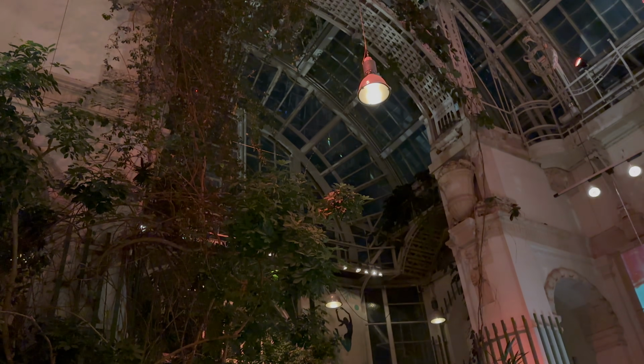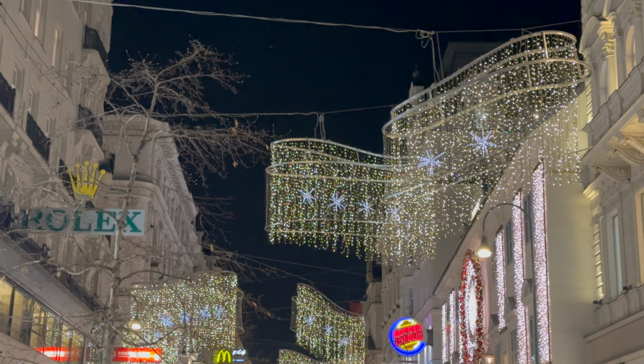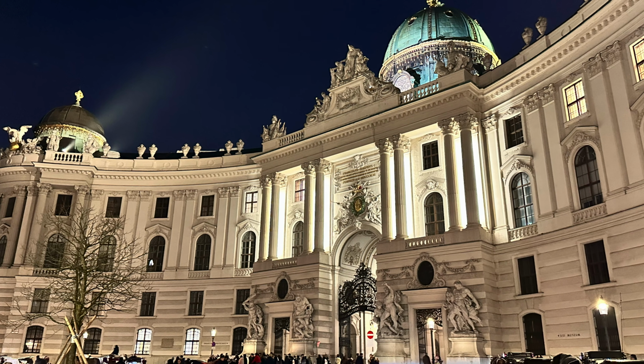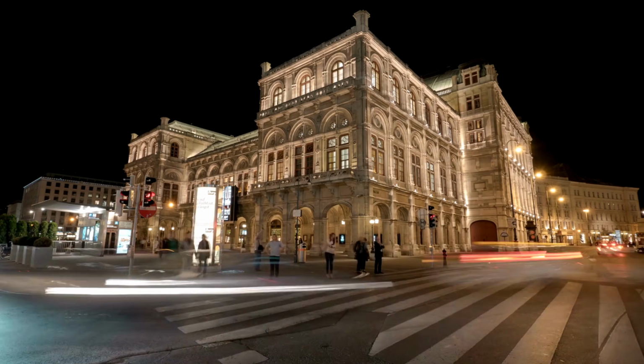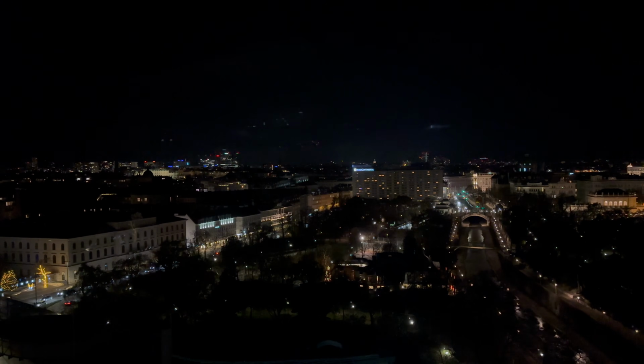Now, if you're only going to be in Vienna for 24 hours, hopefully you will be there at least one night, because walking around this city is absolutely stunning. All of these beautiful buildings are lit up, and it was absolutely spectacular. So I would definitely suggest ending your night walking around town a little bit and just exploring.